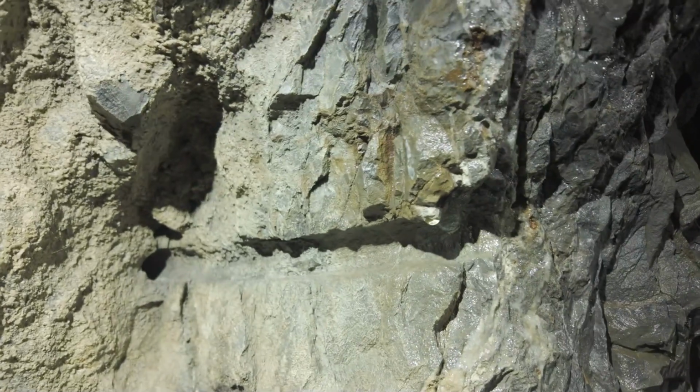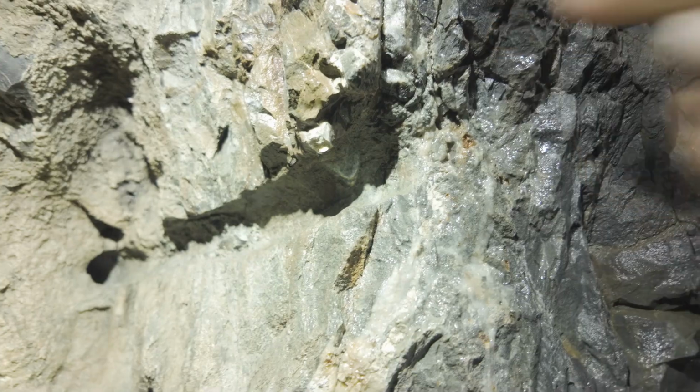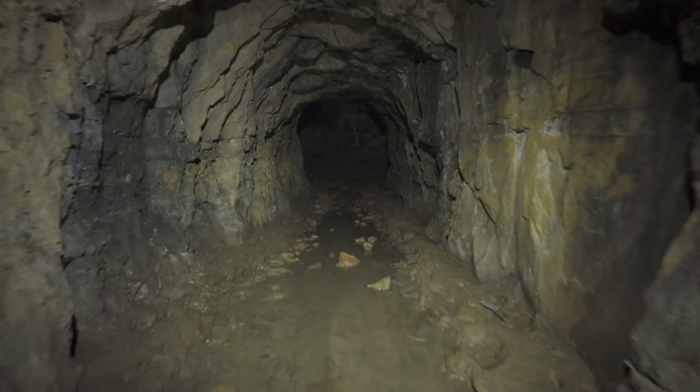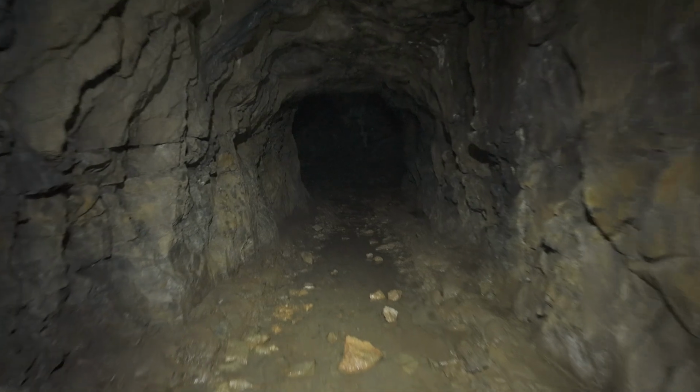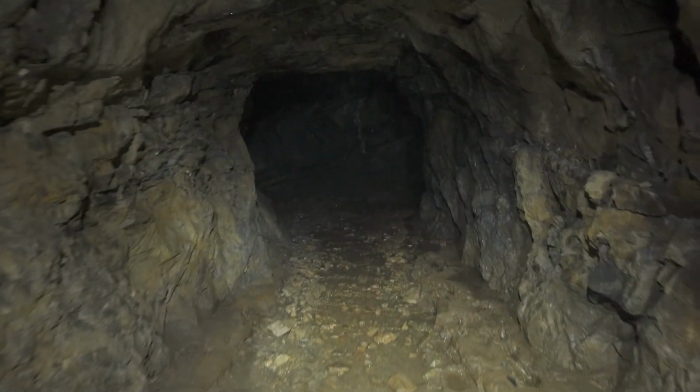Nice small shot hole there. Is it a triangular one or is it a? You can see, yeah, it's a shape. There we go. So we've driven to intersect a very rich vein of silver and lead, which we're just coming up to now. Quite a short level actually, just giving access to a very intense ore body further ahead.